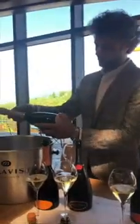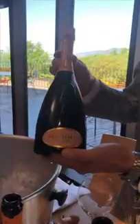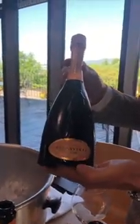Okay, so now let's open this 2015 outside. Third wine to taste, rosé wine, very special.